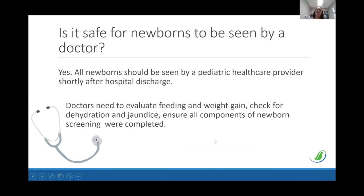Okay, so is it safe for newborns to be seen by a doctor? And that answer is yes as well. All newborns should be seen by a pediatric healthcare professional shortly after the hospital discharge. Ideally, newborn visits should be done in person, even during the COVID-19 pandemic. They evaluate feeding and weight gain and check for dehydration and jaundice. And they make sure that all of the components of the newborn screenings were completed as well. So it is really important for your newborn to see the doctor after you get home from the hospital.